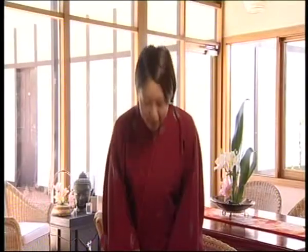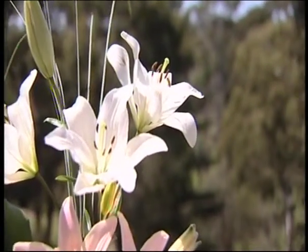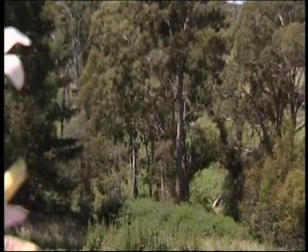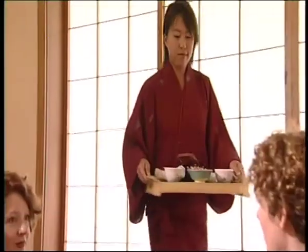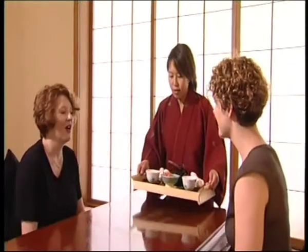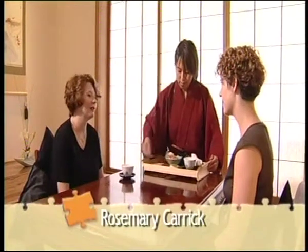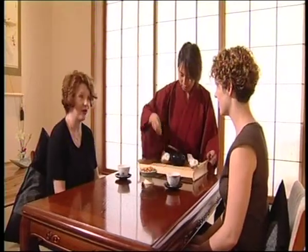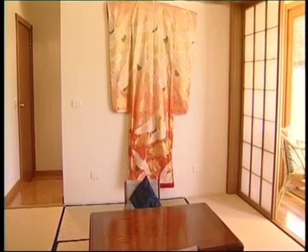いらっしゃいませ。ようこそ静か旅館へ。 Welcome to the Shizuoka Ryokan. And believe it or not, we're in central Victoria. So Rosemary, why a Japanese resort here? Well, Nina, after coming back from Japan and living in Japan for a number of years, we really wanted to reproduce the tranquility that we found in ryokans in Japan. And after looking all over Victoria, we decided that Daylesford Hepburn Springs was the perfect spot.